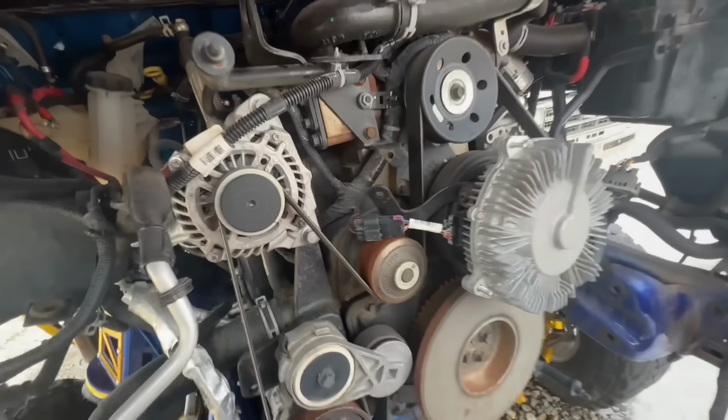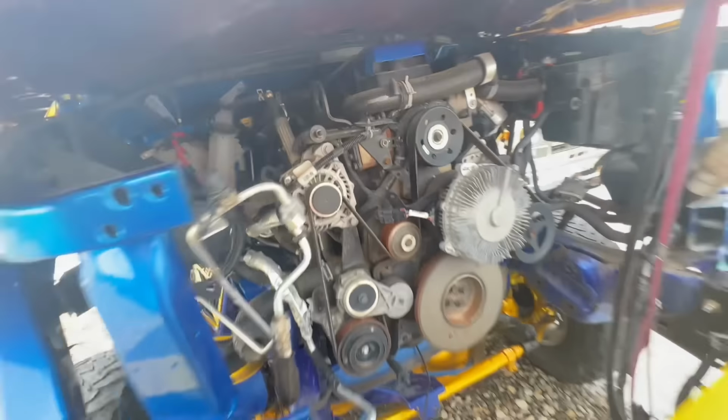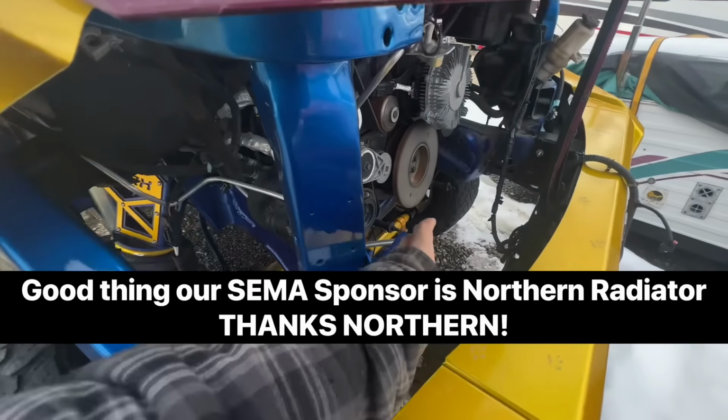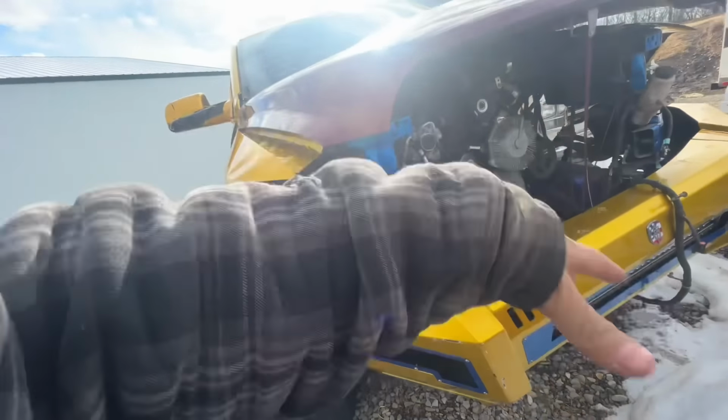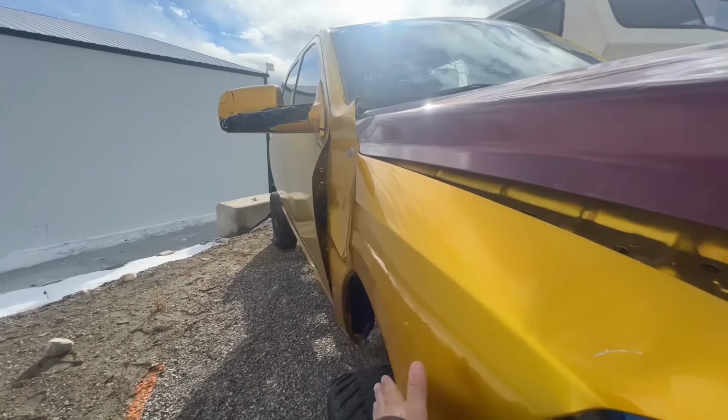Not gonna be any engine starting video on this one for a while, but it does have its turbo down there. So it's not gonna be that expensive to get this thing going again. I just need all of the cooling off of that new front end, along with the whole front end. It actually replaces these arms as well, and then obviously fenders.